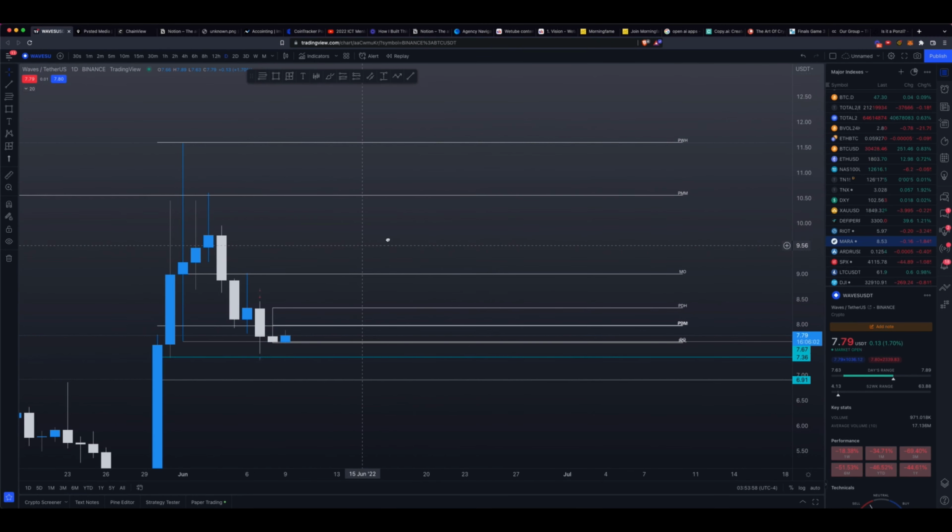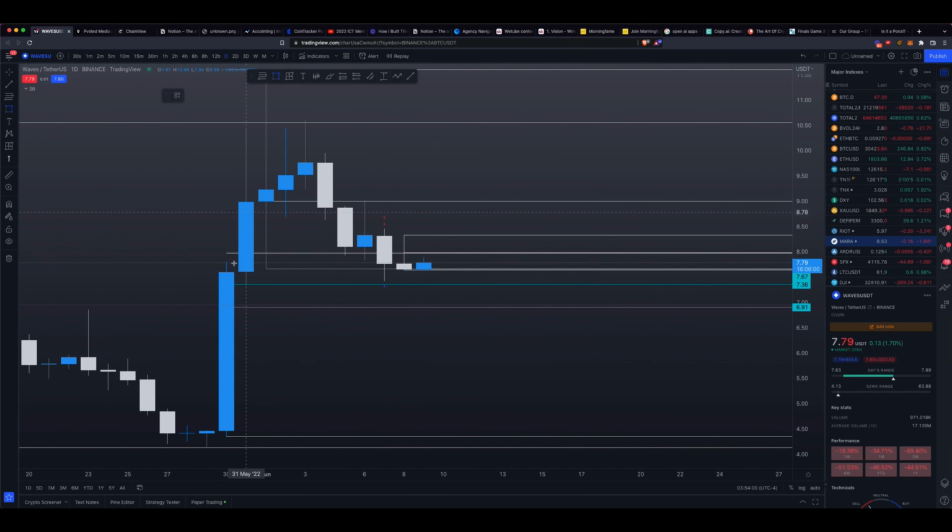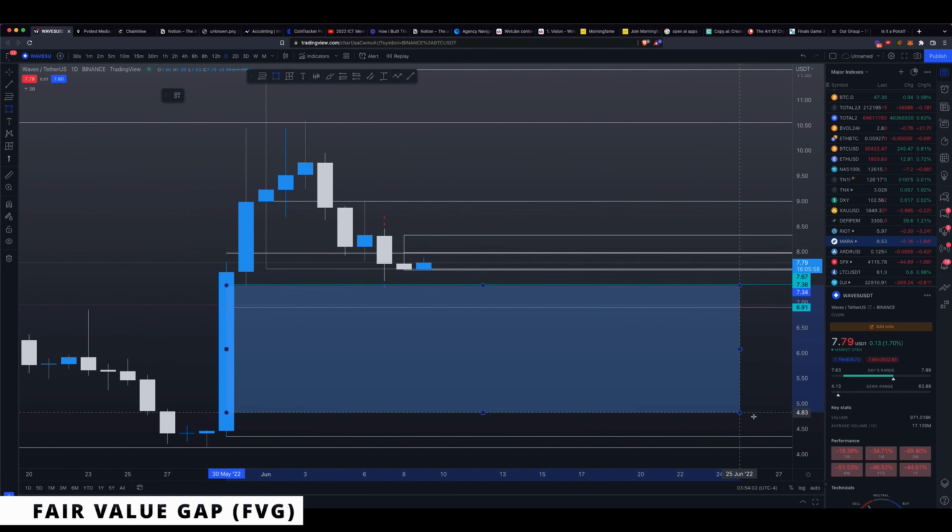Now, bring your attention back to the chart on the daily. I want you to take a look here, right? This right here is a fair value gap.